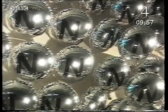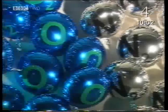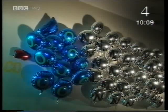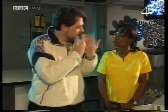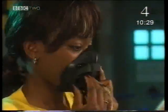Air is a mixture of different gases. It's mainly nitrogen and oxygen, with a very small amount of carbon dioxide. But which one of these gases do we need? We can test to see what gas our bodies need by looking at the difference in the gases that we breathe in and the gases that we breathe out. As we know, the air around us is 21% oxygen and only 0.03% carbon dioxide. And if you'd like to pop the mask on, we'll have a look at the gas that you breathe out.